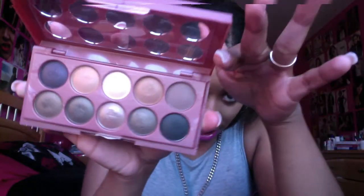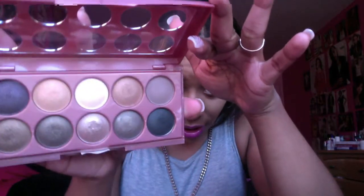The second one is the NYX Dreamcatcher palette in Dawn to Dusk. And these also have very nice shades in them. These were a gift from a friend for Christmas, so I was very grateful when I got these because previous to this, I owned one eyeshadow palette. I decided that I needed to change my life and do better.